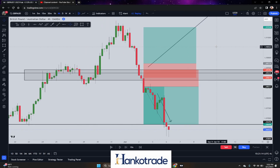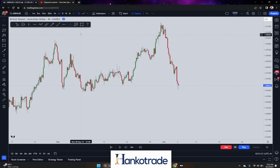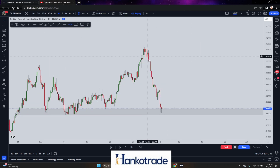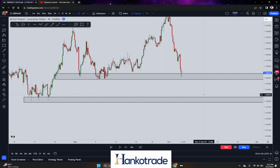So let's clean this up a little. Let's look at a fresh chart here. Get an idea of what we got going on here. So we have a support right there. We have a big drop to the downside. Correction move is in order. We do have another support area here. Look at that. Reject, reject, reject. And then it took off.